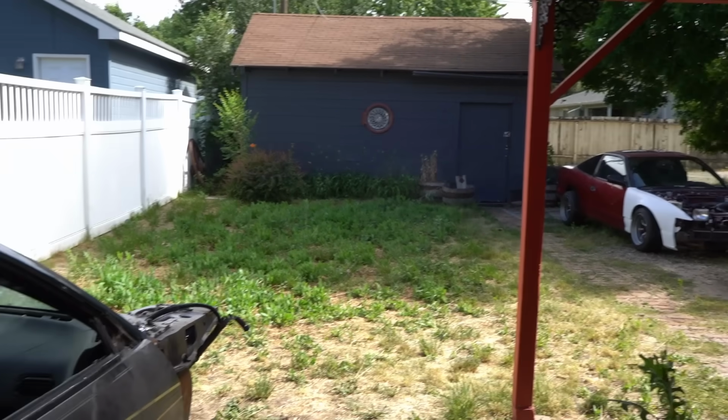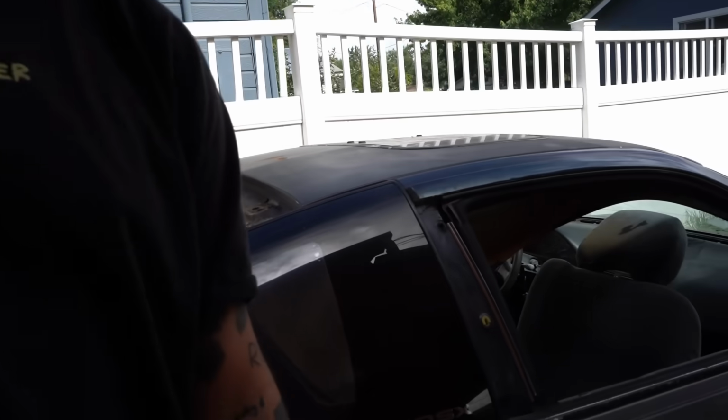basically as clean as this car was when I bought it. Yeah, and this car was clean. Yeah, it was the right choice.